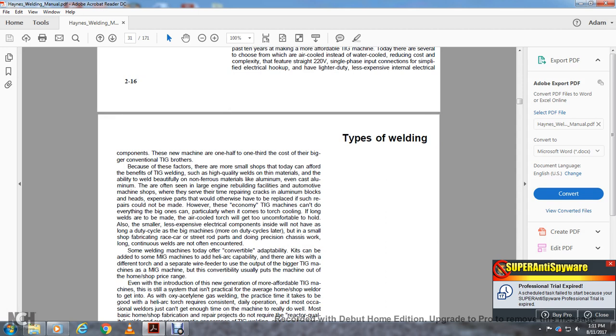Because of these factors, there are more small shops today with the benefits of TIG, such as the highest quality welding of the material and the ability to weld beautifully on non-ferrous materials like aluminum and even cast aluminum. They are often found in larger engine rebuilding facilities and automotive machine shops, where they serve the purpose of repairing cracks in aluminum blocks and heads, expensive parts that otherwise would have to be replaced if repair could not be made.